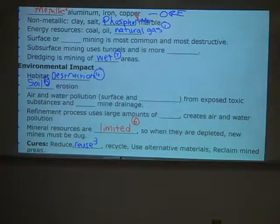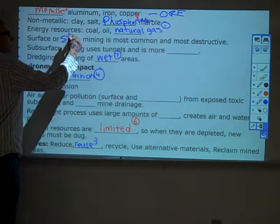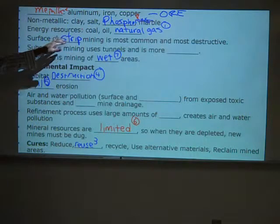The primary way in which that is done, most of the time, is through surface or strip mining. You go to the place where you think it has that mineral that you want, and you start digging from the surface down, oftentimes using explosives. And it is a very destructive process. You get complete destruction of the habitat in that area and all the things that come along with that, which we'll talk about here in a minute. But it's the most common type. I tell you this because, like I said, it is a very environmentally destructive one.